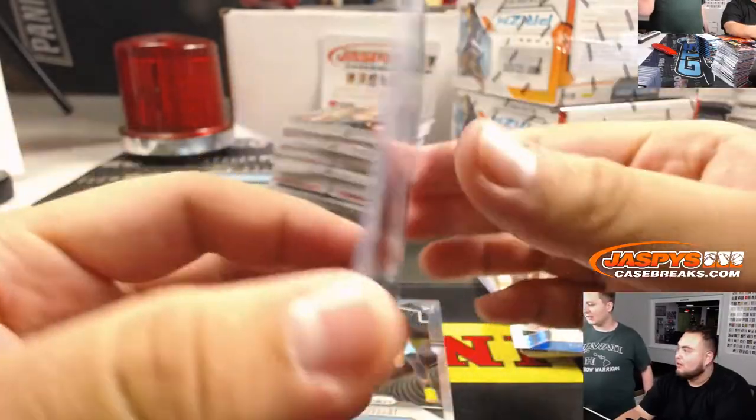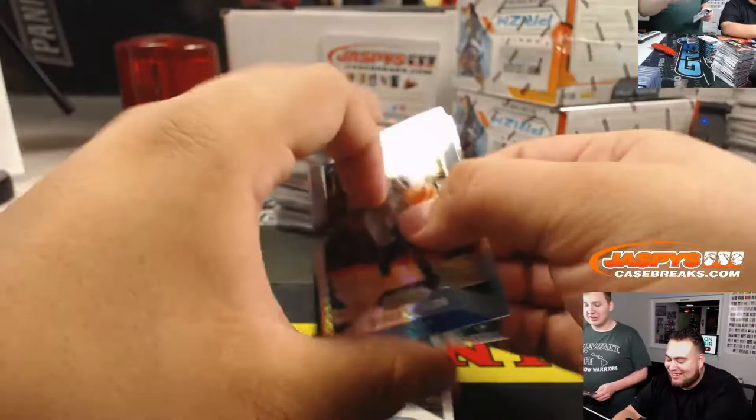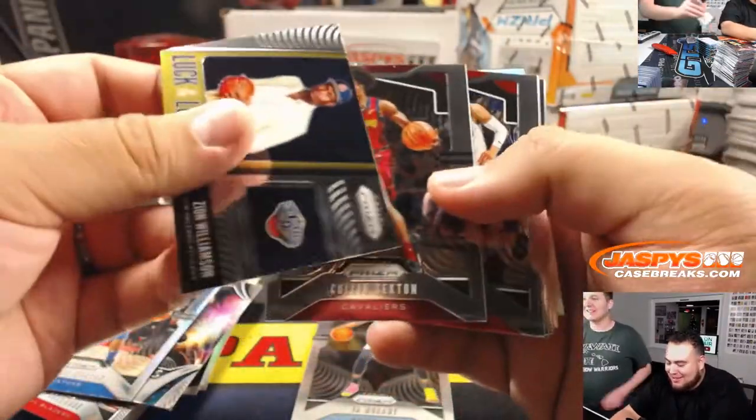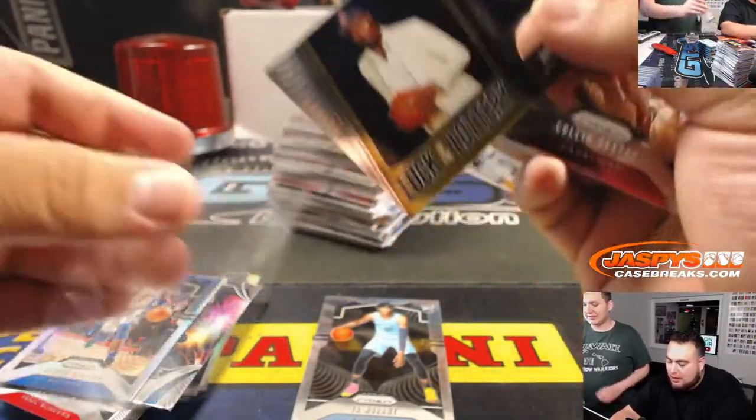See Metcalf's thing? Yeah, that's funny. Did you see the one Benny Snell Jr. did last week? Yeah, he had a little spinner. Spinning. That's funny. There's a Zion in it as well. Luck of the lottery.